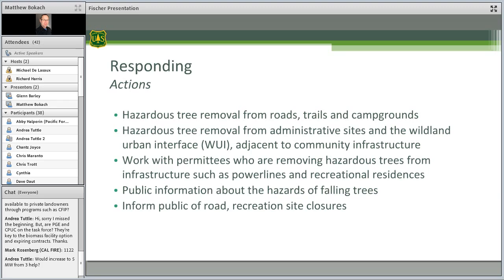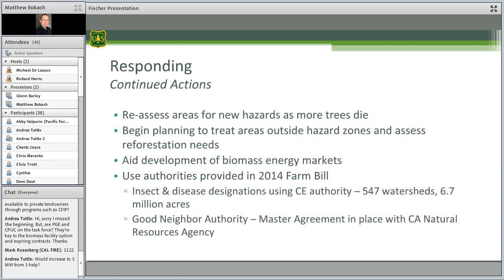And then, of course, as land managers, we have a responsibility for informing the public about road and recreation site closures. We're trying to get the word out now. We're still a little before the big camping season, but we already anticipate that there's going to be some closed campgrounds and roads this year, that there's going to be places it's not safe for the public to go, that we just don't have the necessary number of people to make safe by dropping hazard trees. And so, I think we're starting to get that message out that the public should be braced for some places to not be available for recreation this year.